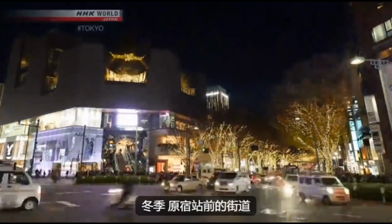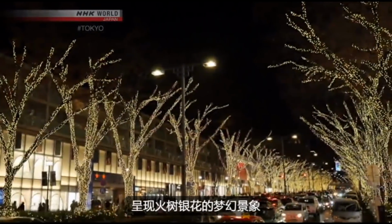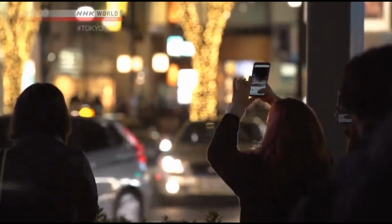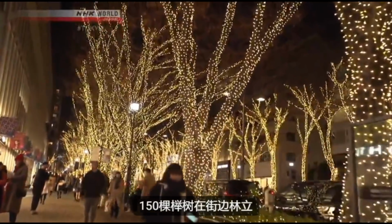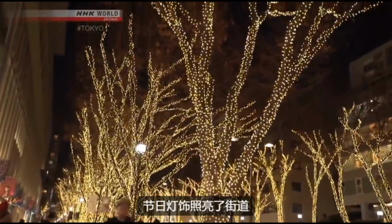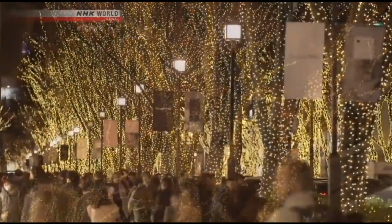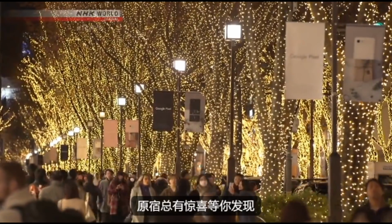In winter, the avenue leading from Harajuku Station becomes a fantasy scene of lights. Lined with 150 Zelkova trees, the street is a site for holiday illuminations. There will always be something new to discover in Harajuku.